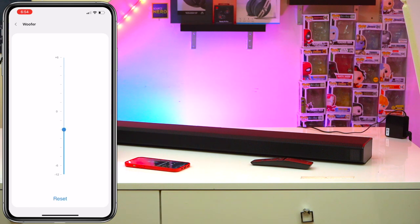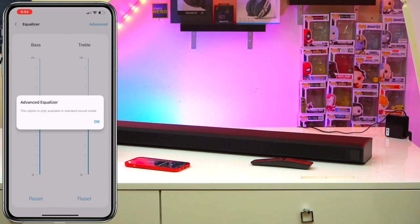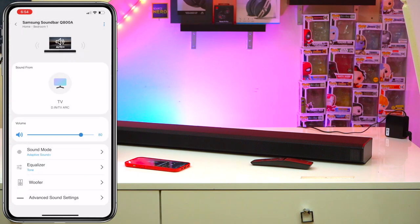However, if you decide to use Q Symphony with this soundbar, you won't be able to customize your sound. You'll still be able to adjust the bass from your subwoofer, but you can't adjust your EQ.